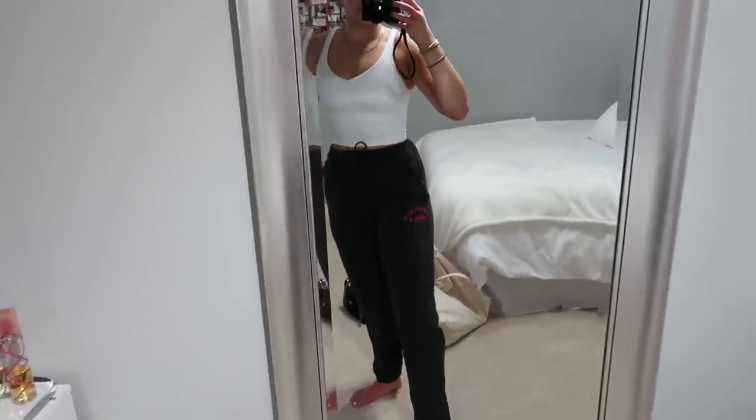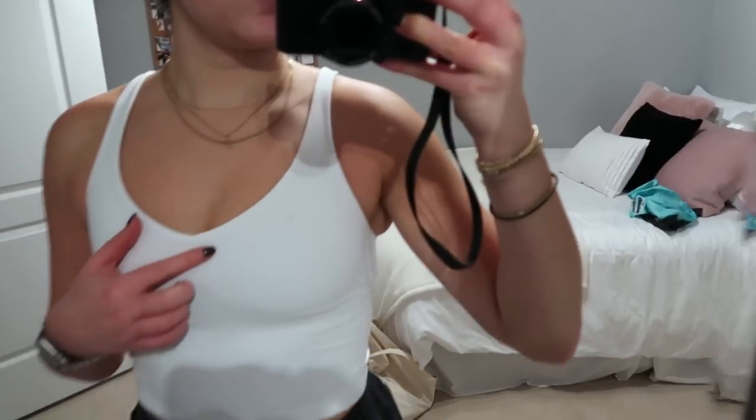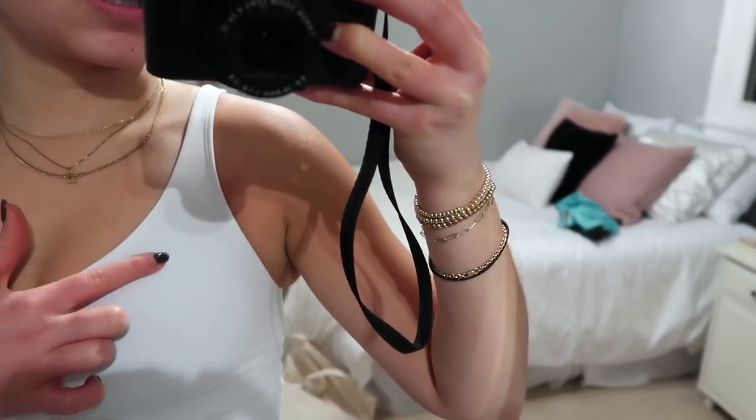So I just showered and changed. I'm wearing these sweats from the 437 Swim Club sweat collection that is launching on the 21st, and then I'm wearing my Lululemon Align tank in white, which I actually haven't worn yet, and I'm so confused how I got marks on it already, but they'll come out in the wash. But I'm just wearing this and I'm gonna go make dinner.